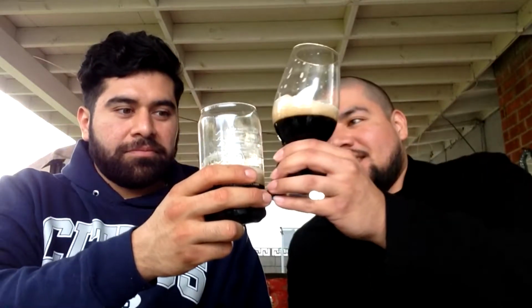It's a little light, but it does smell hoppy as well. Yeah. Okay. All right. I think I'm kind of digging this. All right. Cheers.